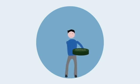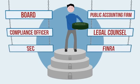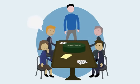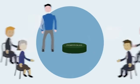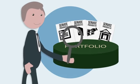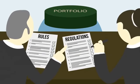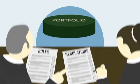As a mutual fund investor, there are regulations to protect you and many organizations looking out for your best interest. The fund's board is your first line of defense. They have a duty to encourage the best possible outcome for you, the share owner. The trustees hire an independent public accounting firm to audit the fund's financial statements yearly, and they regularly review the performance of all the fund's service providers. They also retain a compliance officer and legal counsel who are responsible for making sure that the fund complies with all applicable rules and regulations.